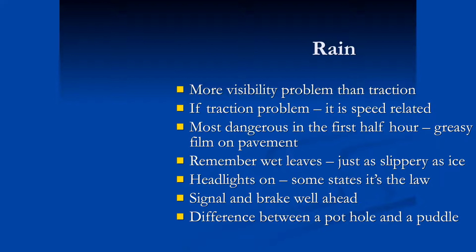A pothole is worse than a puddle, but a puddle will draw you towards the middle of the puddle, and it will affect your steering a little bit. But a pothole, if you hit it, you could get a flat. You could ruin your suspension. You could ruin your alignment. So look for these areas and try to stay away from them.